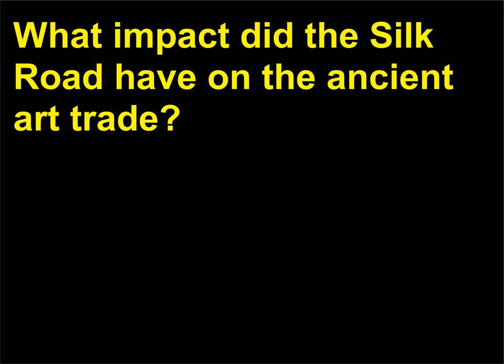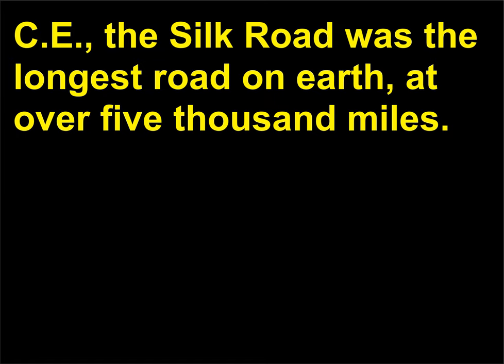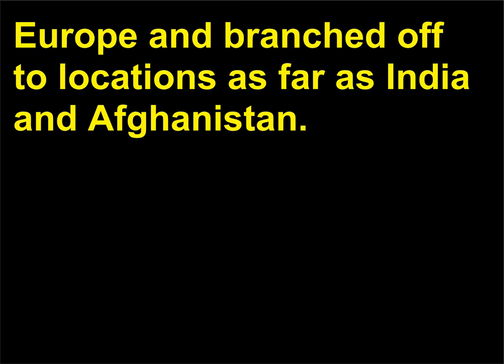What impact did the Silk Road have on the ancient art trade? During the 2nd century BCE, the Silk Road was the longest road on Earth, at over 5,000 miles. It connected the Chinese city of Luoyang with the city of Rome in Western Europe and branched off to locations as far as India and Afghanistan.